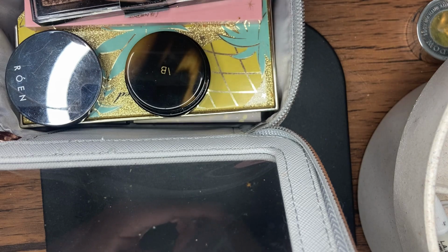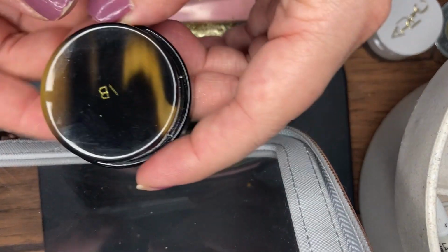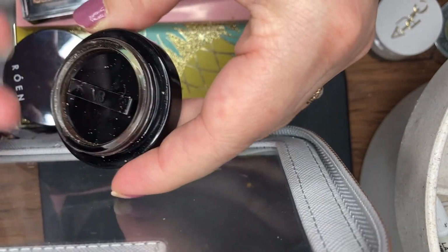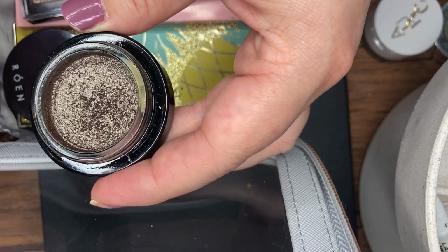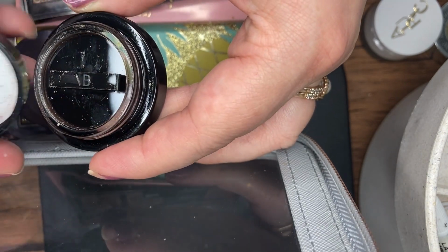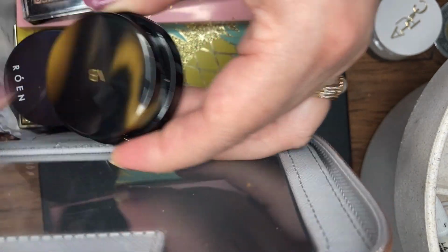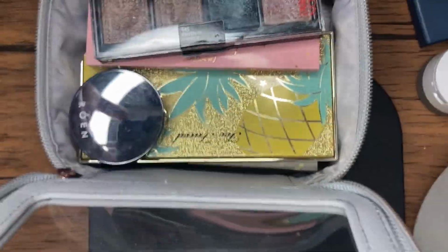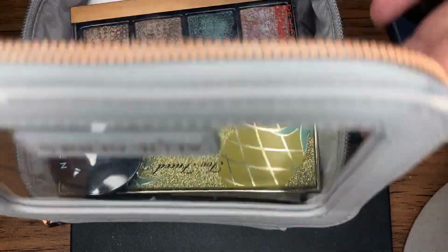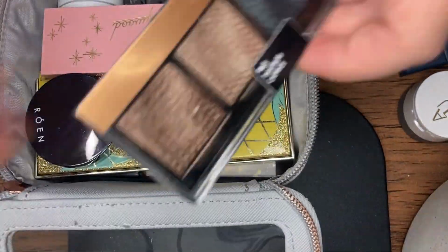I keep them for these more expensive ones because I don't want to chance it, but Victoria Beckham in Mink. One of my absolute favorites in my collection. Beautiful, beautiful, beautiful. I feel like it goes on darker than it looks in the pan or in the pot. And then, sorry, I feel like this is a little wonky. My goodness.